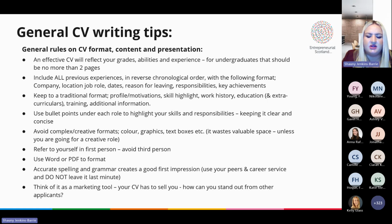And then make sure that you check your spelling and grammar. I have a cheat because on the first slide here I noticed a typo. I put an extra H somewhere, but it is really important when you're trying to make a really good impression. Use your peers, like your classmates, family, career service, and make sure you don't leave this to the last minute. Give them a good amount of time, and maybe get a couple of people to check that over.